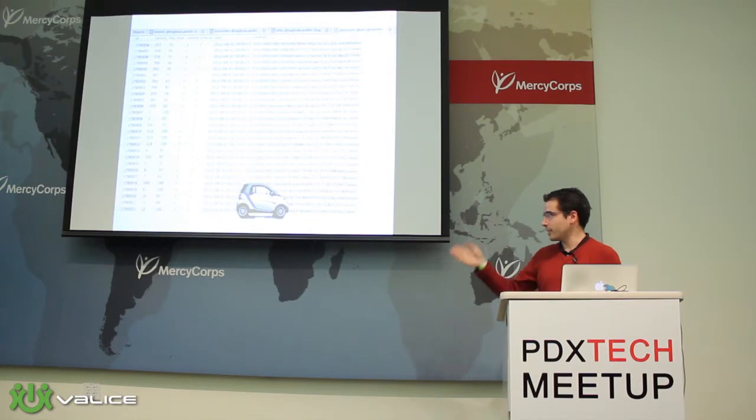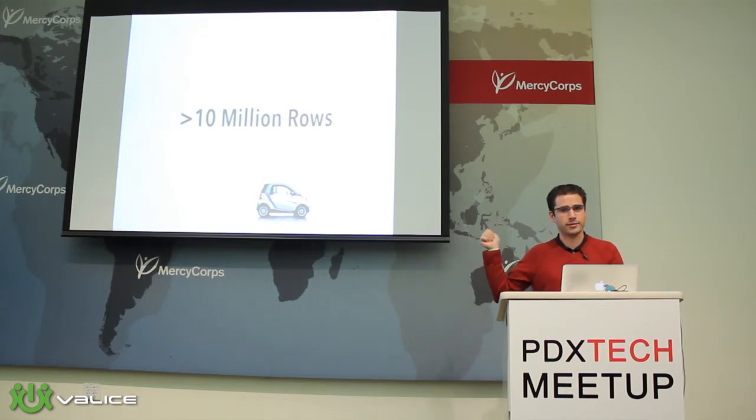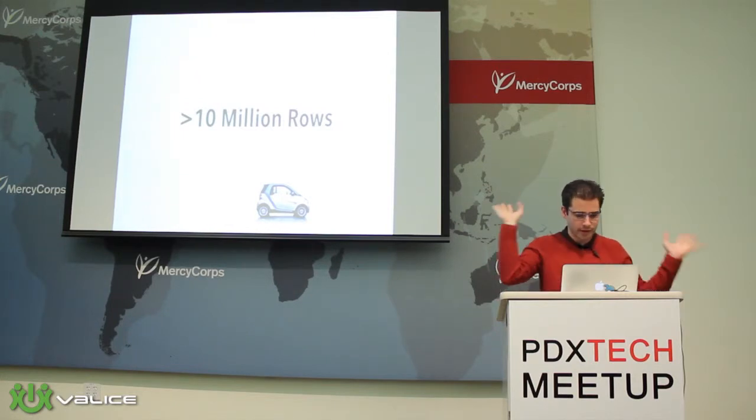So here's a little database dump of a couple rows of the database. This is what it looks like in the raw form. There's 10 million of that stuff in this database. So I was like, okay, I've got 10 million rows of data. Let's see what I can learn from this and see what it looks like if I just throw it onto the screen.